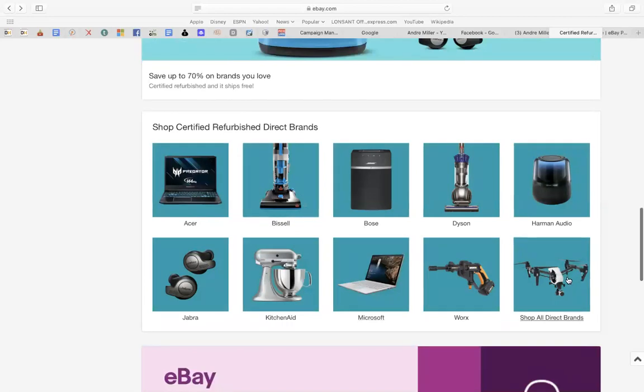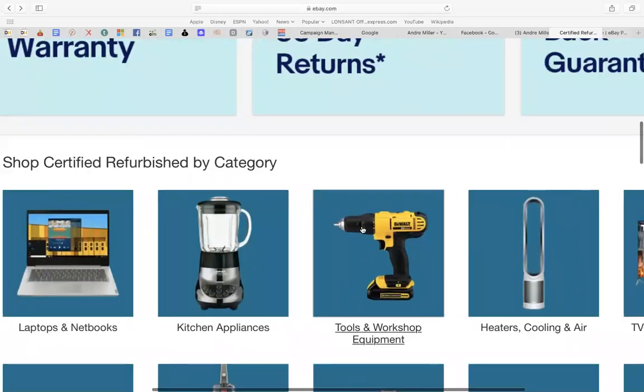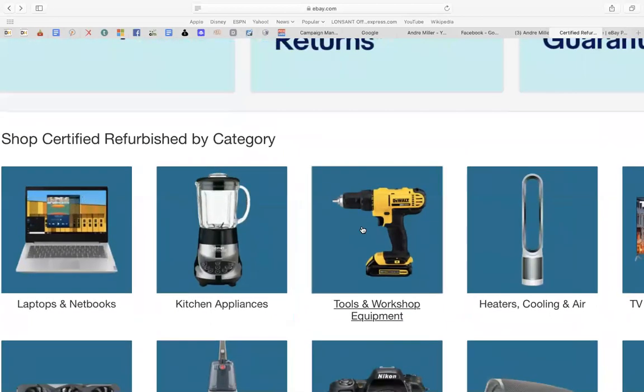You can shop for brands if you want as well, and you could go in for tools, kitchen, appliances, all those things. The reason I'm showing you these is that these are some of the products you're going to be selling in order to make $200 today on Facebook, right?